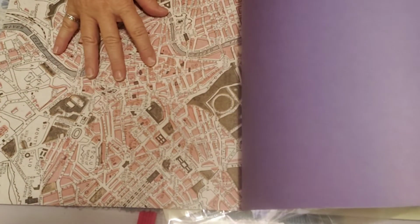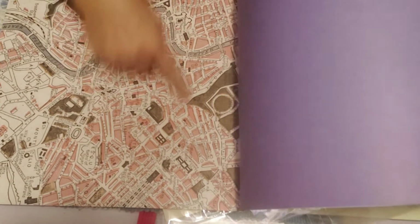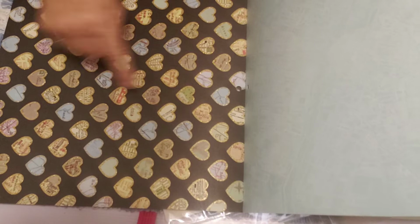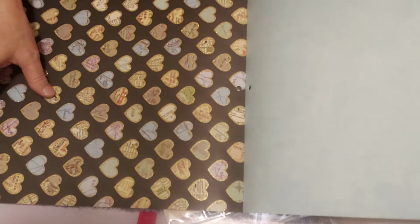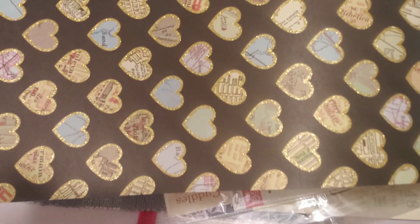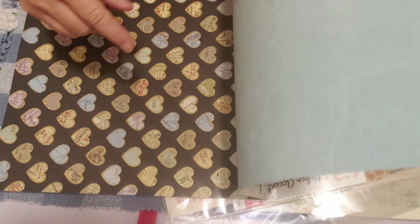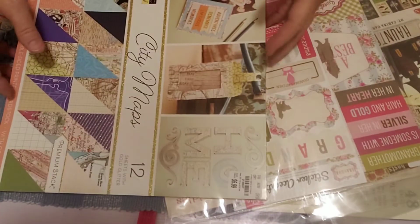Purple with pinks and browns, like a street map here. Neat. And this is a light blue with hearts with glitter. And they're little map hearts. Oh, those are so cute. Let me make sure you can see that. Isn't that neat? Little maps in each heart. Oh, those are so cute. Wow. That's going to be fun.